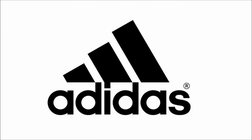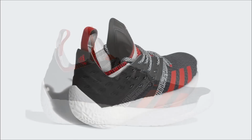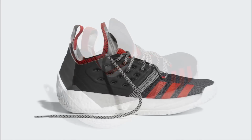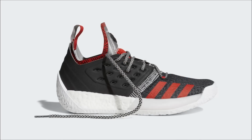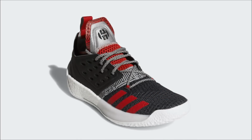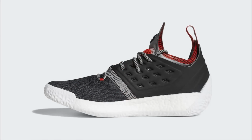Let's kick today off with Adidas, and start with a look at the Adidas Harden Volume 2 Pioneer. The pair comes dressed in a black, scarlet, and gray colorway, featuring a black and red upper with silver detailing and accenting throughout. Completing this pair off, it all sits on a clean white boost mid and a white outsole. Fans of the shoe can pick them up on April 15th for $140 at select retailers and on Adidas.com.